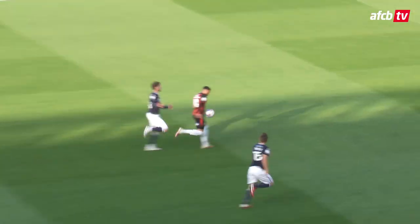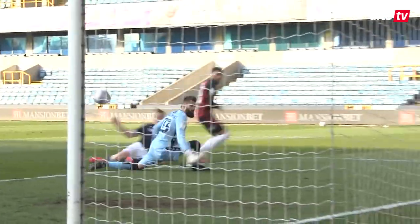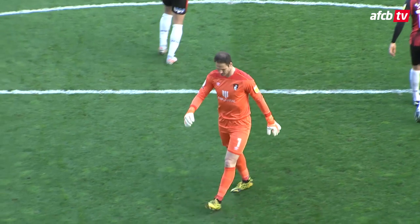As the Cherries' pressure forced Millwall to waste it. Begovic with a great ball down the field to Dan Juma. This is route one. Can Dan Juma make it 2-0? I think he can. He can. Route one. Bournemouth from Begovic to Dan Juma to the net.